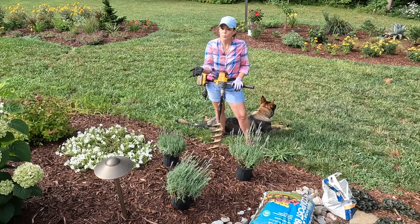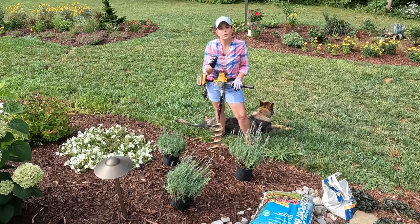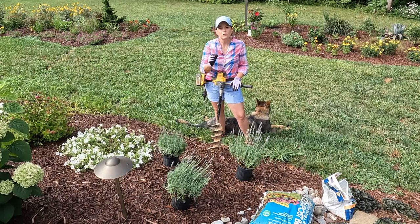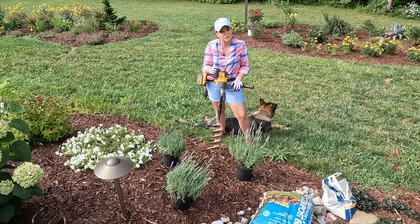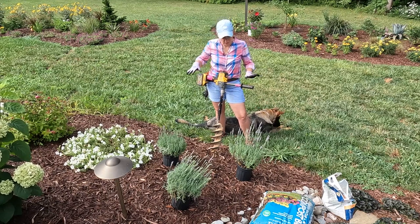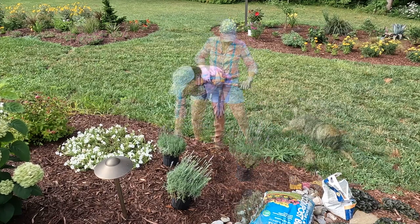And then of course we will use Bio-tone. I always use my Bio-tone. That is the starter fertilizer, and that is specifically for healthy root growth. We want strong, healthy roots on our perennials because if you have a strong, healthy root system, you have a strong, happy plant up top. So I'll dig, do all that, get these planted, and then we'll move over to the companion piece next door.